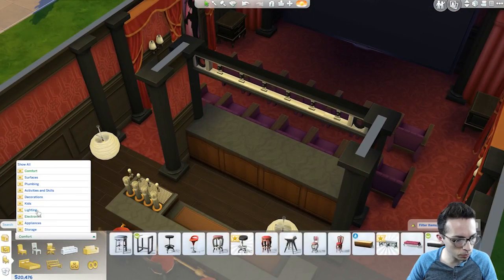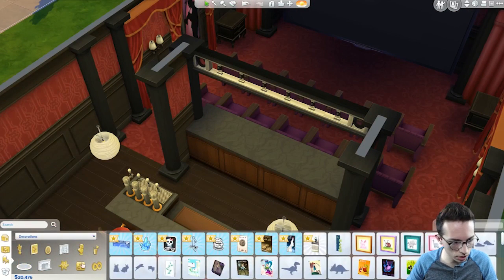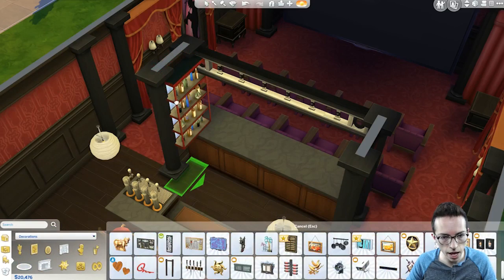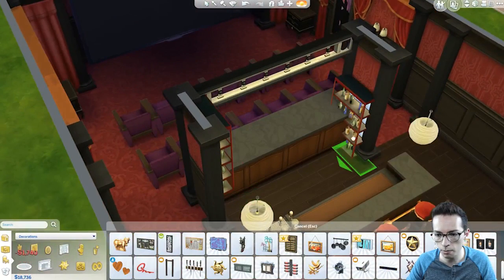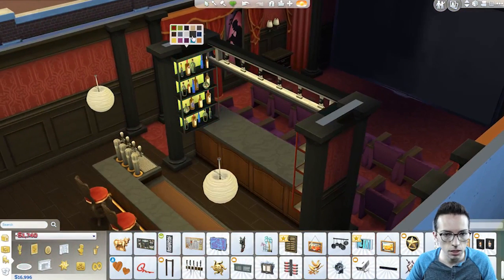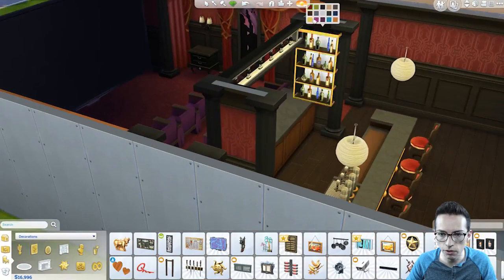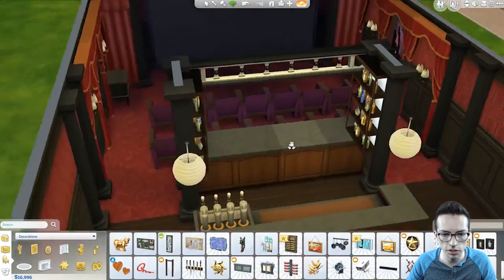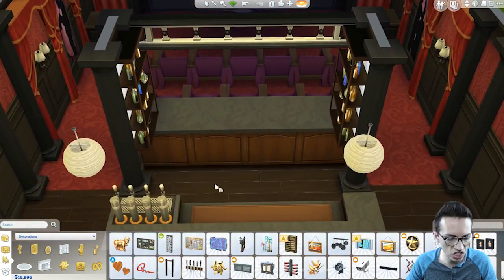Decorative items. I think what would be really cool is on the sides to have some of these. Yes, kind of like a wine bar sort of aspect happening here on either side. Let's put this in like a very dark wood. There we go. Found it. Dark wood. Nice. It's kind of cool. It's just different.